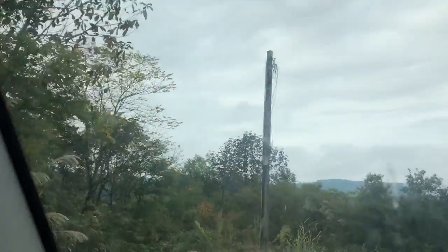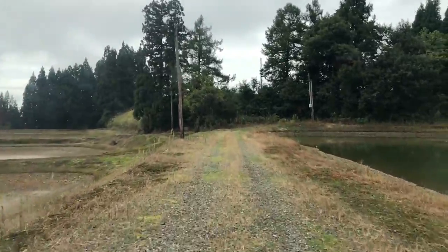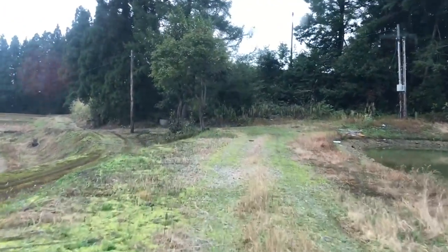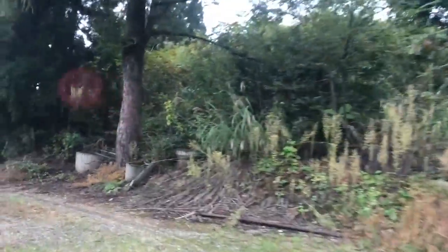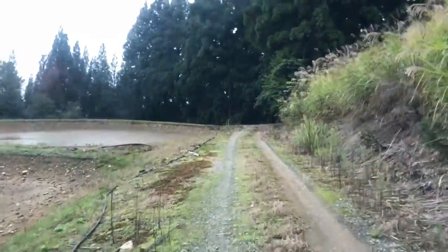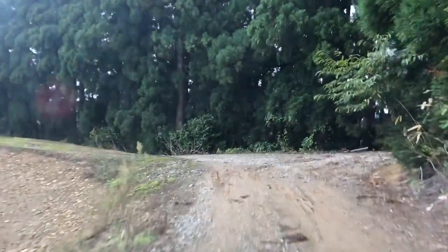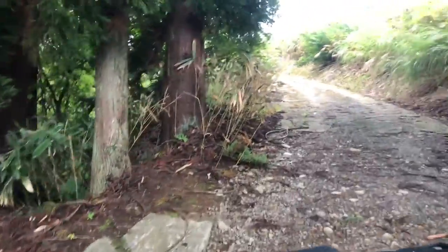As you can see, there's power here. So it really is an ideal spot. Before, this area, these ponds used to belong to a hobbyist, an amateur, not a breeder. This was just a private person who grew all his fish in these ponds. Four-wheel drive.